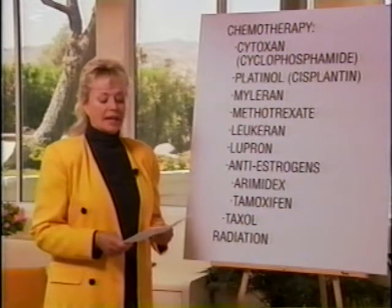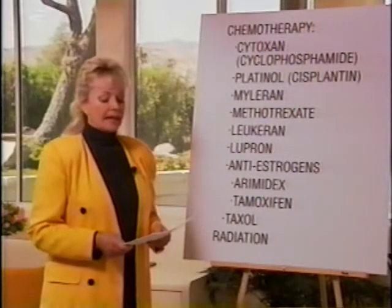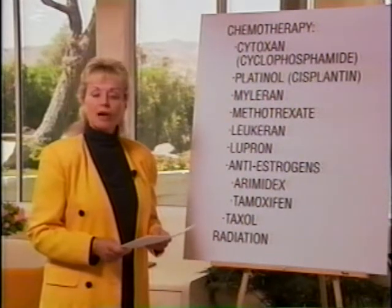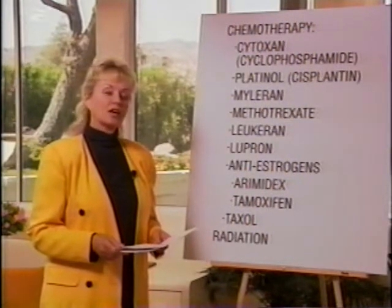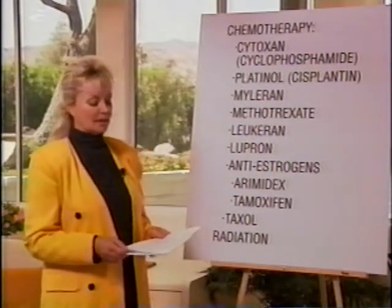Cytoxin causes many types of cancer itself. Chemotherapy causes cancer. It causes hemorrhagic myocarditis, that's bleeding around the heart. It causes hemorrhagic colitis, bleeding in the colon, and bleeding in the ureters of the urinary system. And it causes pulmonary fibrosis. It makes your lungs scar down. It also, of course, causes nausea and vomiting and hair loss.